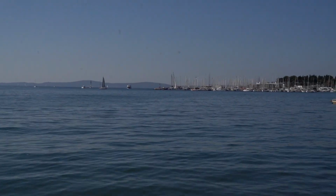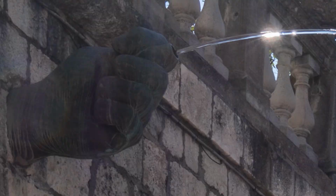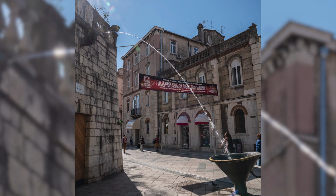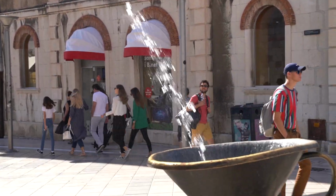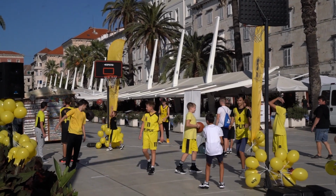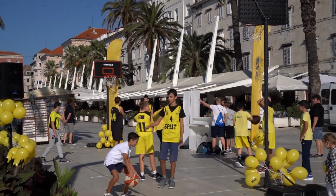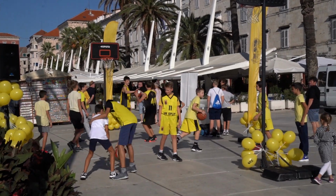Along the way to the Riva Harbor Promenade, we stop for an eye-catching two-piece kinetic sculpture on Marmont Street. The funnel has a sad history of suffering vehicle collisions and sometimes being abused as a receptacle for trash. Basketball is a very popular sport in Croatia. This morning, a busy basketball clinic has been organized on the Riverwalk.